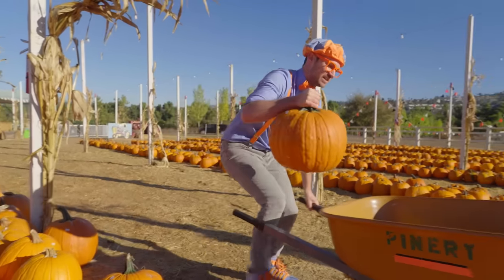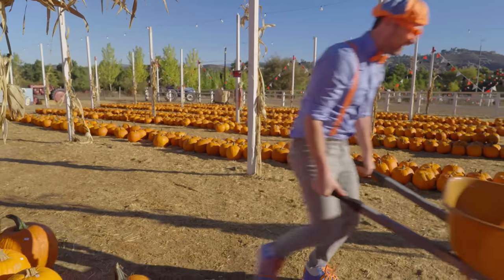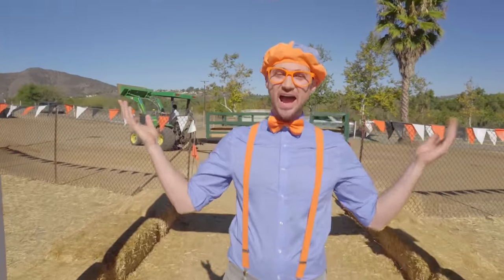Okay, let me put this in the wheelbarrow. All right, and take it home. Woohoo! Whoa! Yeah, check it out. The sign says hayride. Yeah, I think it's time for a hayride. Let's go.